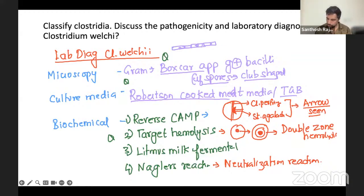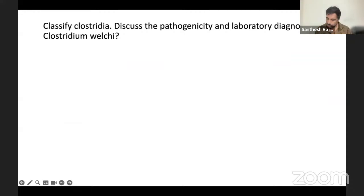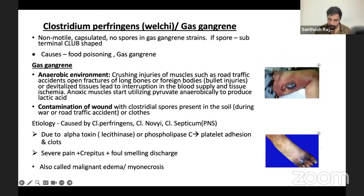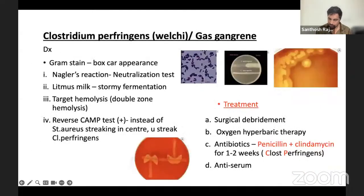Yes, everything is explained here, so you don't have to worry. You can see the questions here. Clostridium perfringens, all the things are mentioned very clearly and in detail. Now, this is gas gangrene. We have one more question also on gas gangrene.